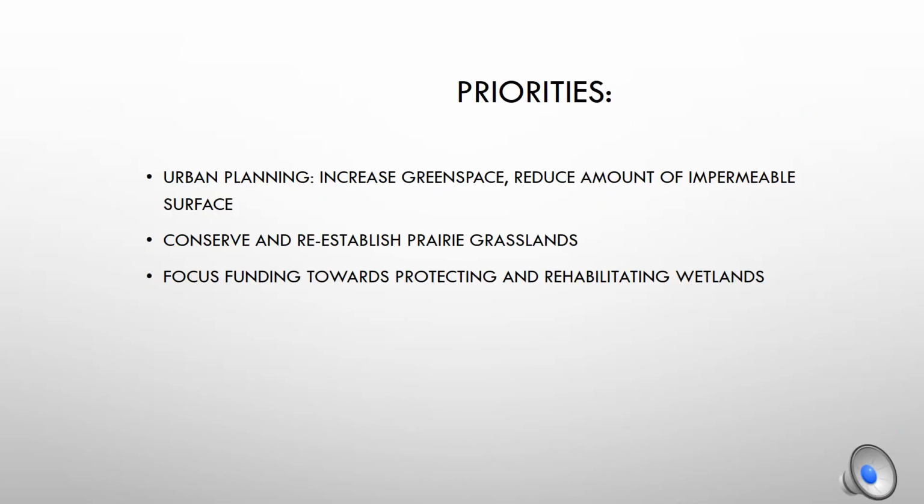This study concludes that efforts in urban planning should be increasing green space as well as reducing the amount of impermeable surface throughout Houston's metropolitan area. Furthermore, Harris County is rich in prairie grasslands and wetlands, and public funds should be diverted to conserving and reestablishing these areas. These would provide valuable natural infrastructure, flood control, and storm resistance.